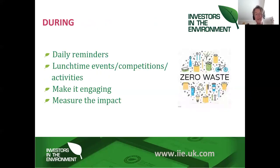So during the week then, oh, and I forgot to mention that you want to measure your waste, obviously, before you start the campaign, because you want to see what impacts you have, and that could also be done at home. People could see how much waste they generate in a fortnightly period prior to making changes to their behavior. So during the week itself, send around daily reminders.